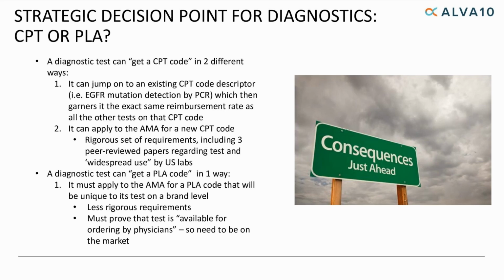There's a set of requirements, and the reason the requirements are more stringent for CPT codes is because CPT codes can be used by a variety of tests, right? So the AMA wants to make sure that if we're adding a new word into the dictionary, it wasn't just used 5 times by some people. It's being used a lot, and it has a colloquial understanding, et cetera. I won't belabor the point, but I hope you see where I'm going.